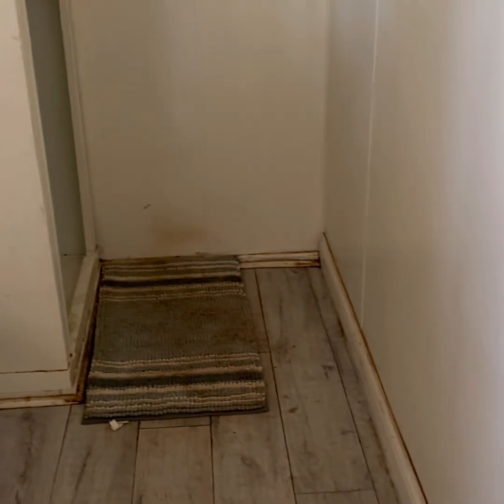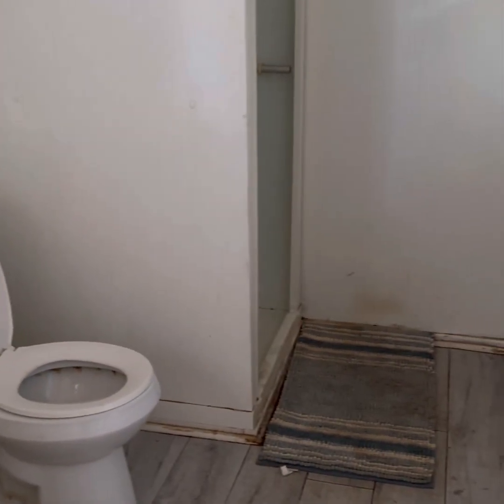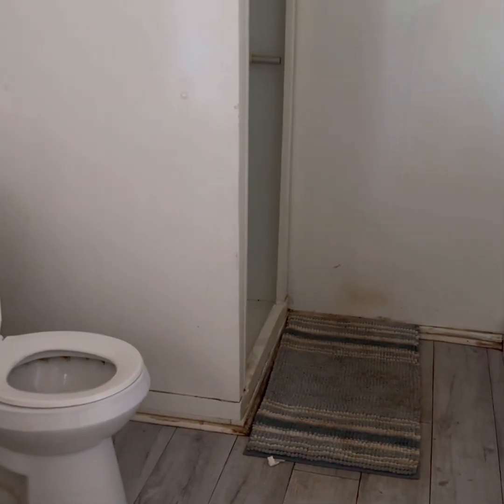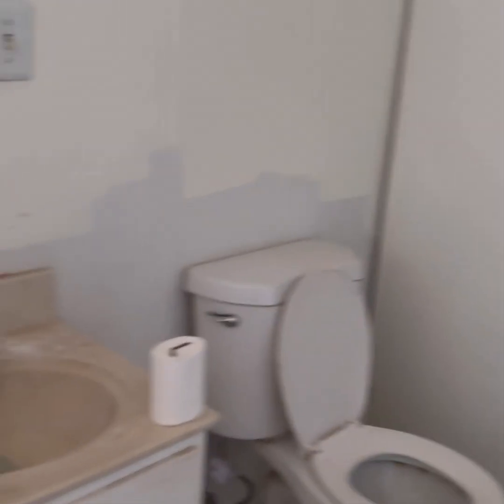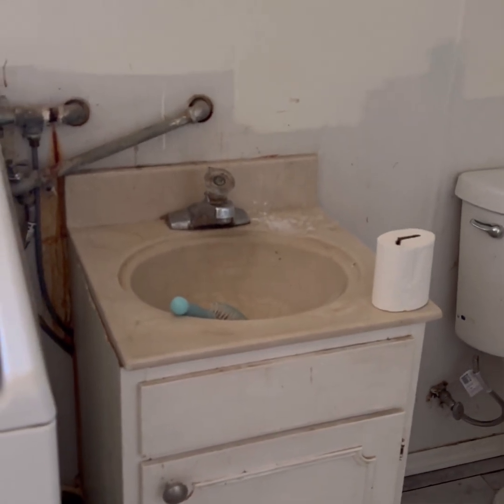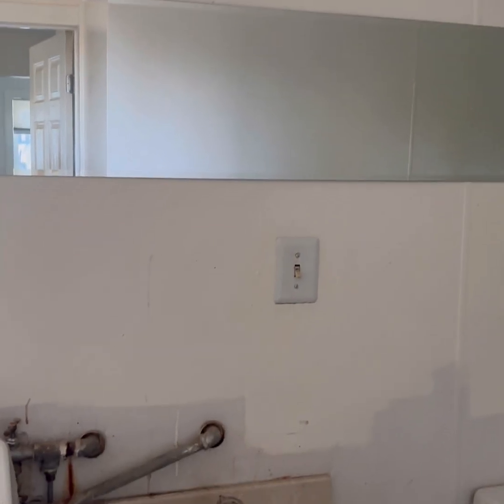One good thing is we'll measure that and see if a bathtub can fit in there. If not, this wall is on a structural support. It's load bearing. So there are options in small spaces. Obviously, I can't leave it like that. The sink is going to have to be replumbed somewhere else, and that switch is going to have to be rewired.